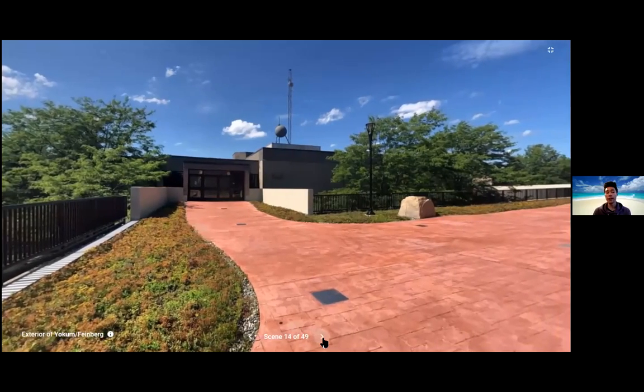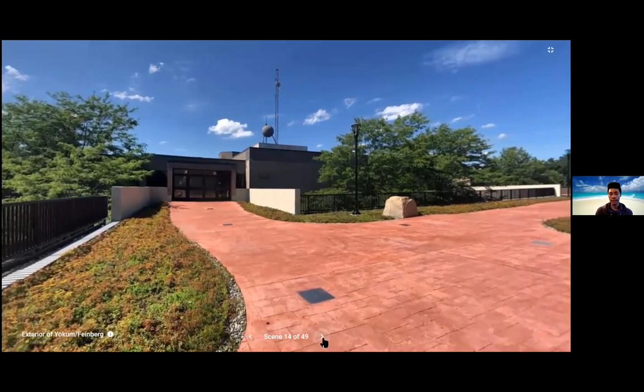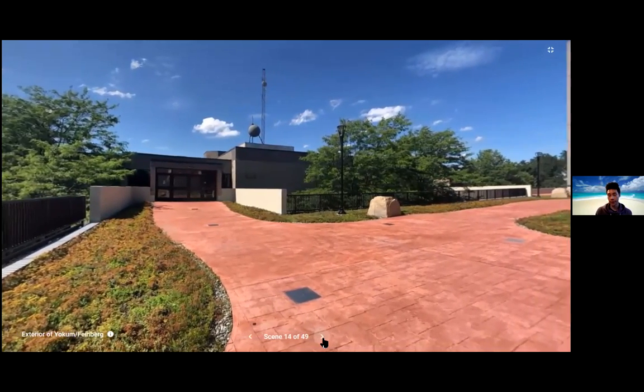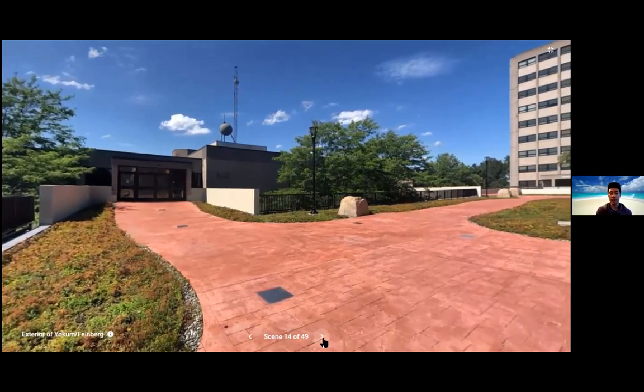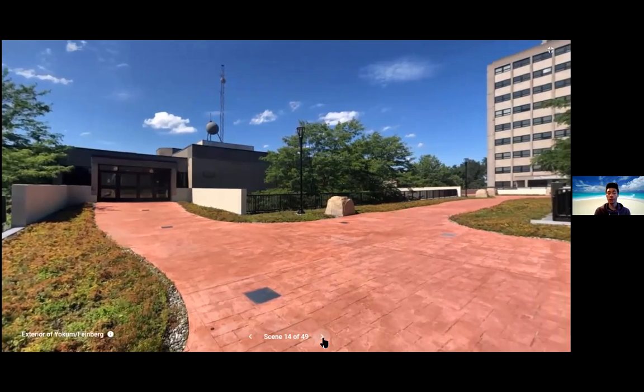Here we have George E. Yocum Hall. So this building is called Yocum Hall, right? Yocum Hall is home to the Communication Studies Department, which offers 5 distinct majors and hands-on courses.